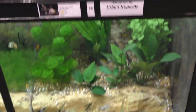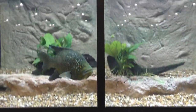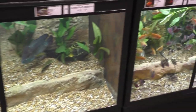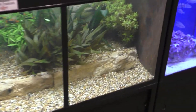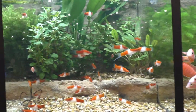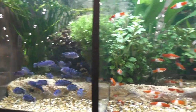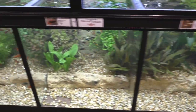Not the best quality, but electric blue acaras. Big frontosa. These fish are donated. They'll probably be up for grabs at the end of the show. Too bad it wasn't in Seattle. I'd take a bunch home.